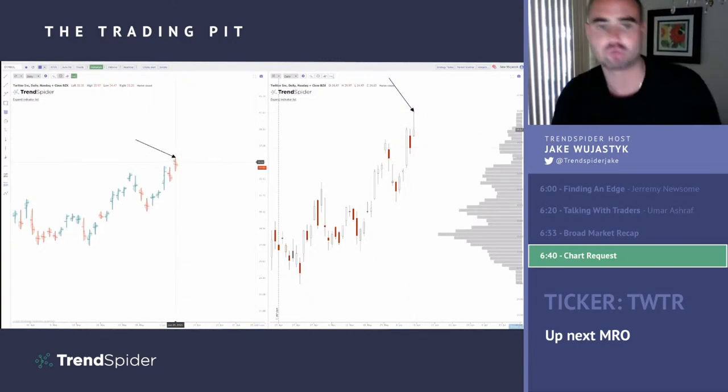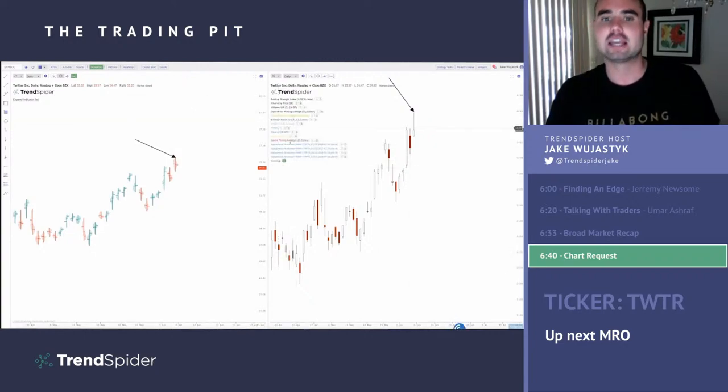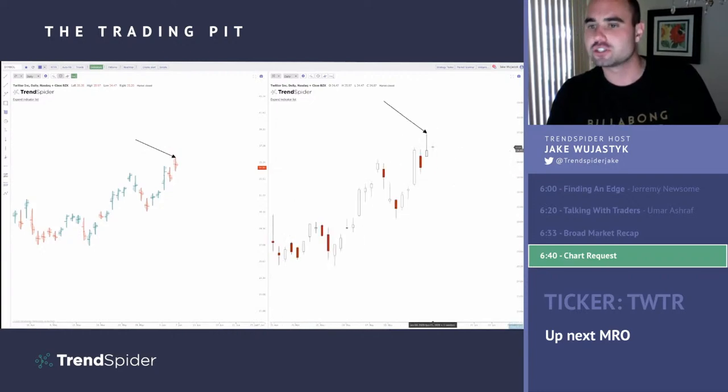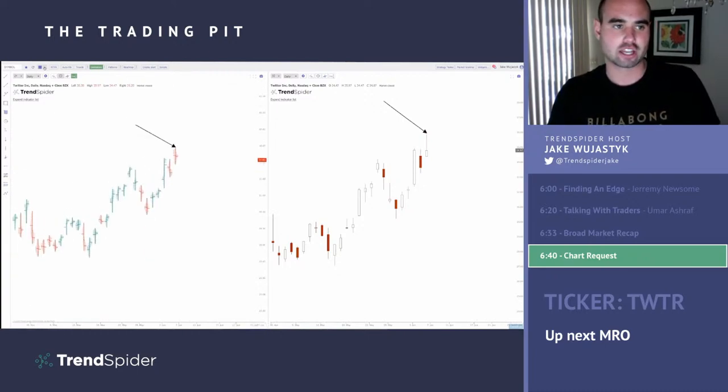I have seen red raindrops with this type of formation have an absolute explosion afterwards. But the main thing here is being able to compare the two side by side. Sure, the hollow candle looks kind of like a shooting star, whatever you want to call it. It wouldn't be exactly a shooting star, but it clearly shows sellers came in and there was a big move down before close. However, this raindrop tells a little bit of a different story. So we'll have to see what that looks like into next week.